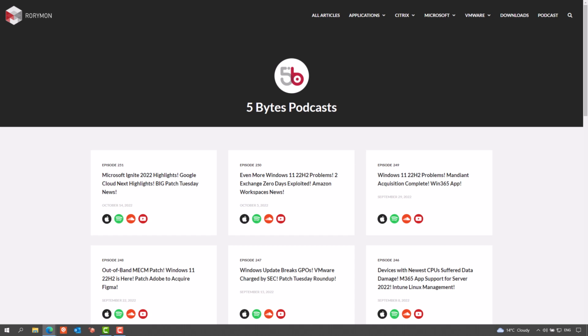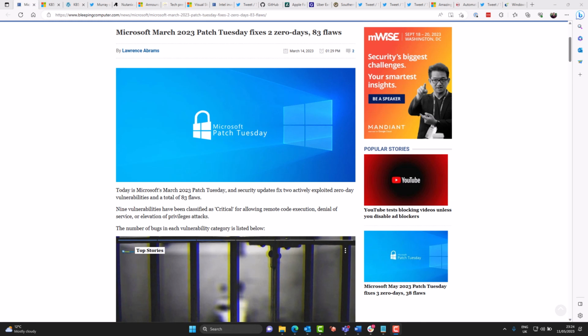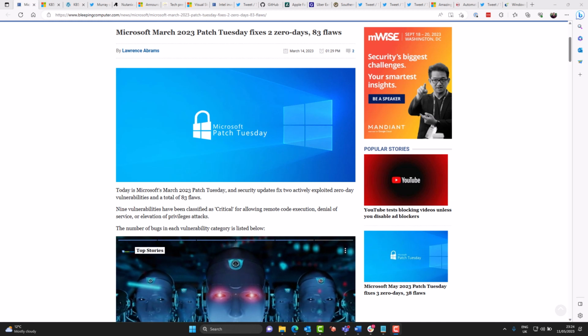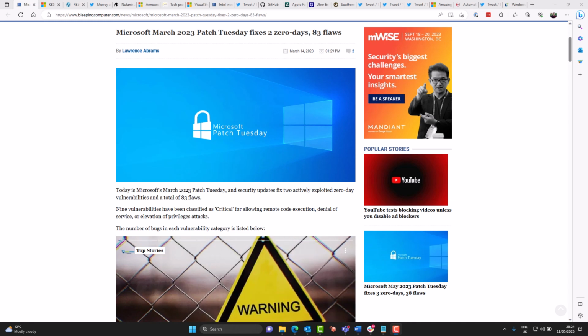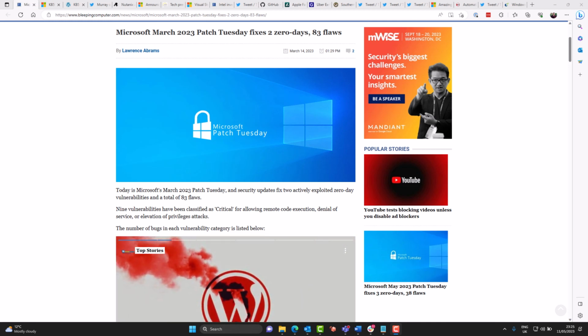And now for some news. It is Patch Tuesday week once again, and this month Microsoft have patched 83 flaws, 3 of which are zero-day vulnerabilities, 2 of which are reportedly being actively exploited. A full rundown of the categories or types of vulnerabilities patched this month includes 8 elevation of privilege vulnerabilities, 4 security feature bypass vulnerabilities, 12 remote code execution vulnerabilities, 8 information disclosure vulnerabilities, 5 denial of service vulnerabilities, and 1 spoofing vulnerability.